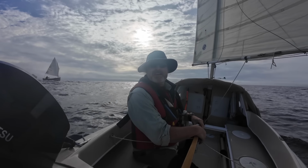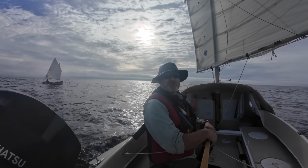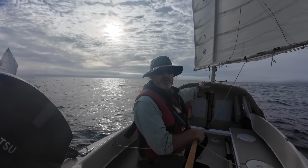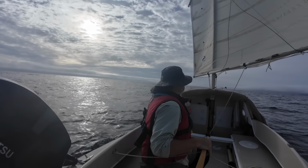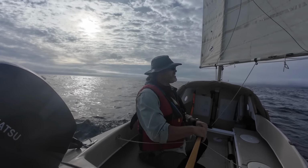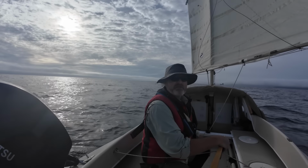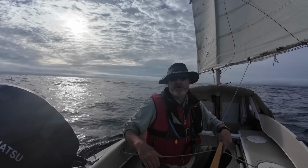Right. Just after we saw the whale, the wind swung around. So it was a good omen. And we're now going the direction we want, with the wind coming the direction that we want. And we've got the swell coming behind us, wind coming behind us. Cruising along now at 4 knots. It's going to pick up, and so will our speed.